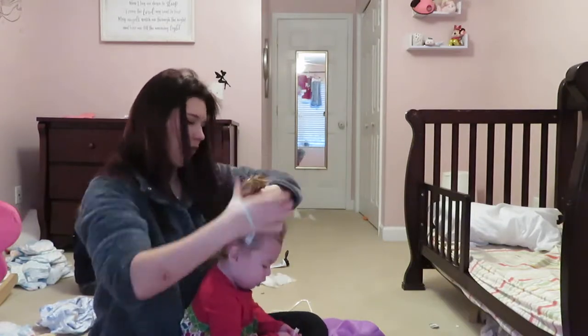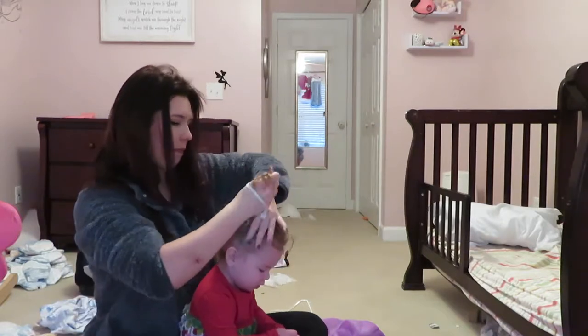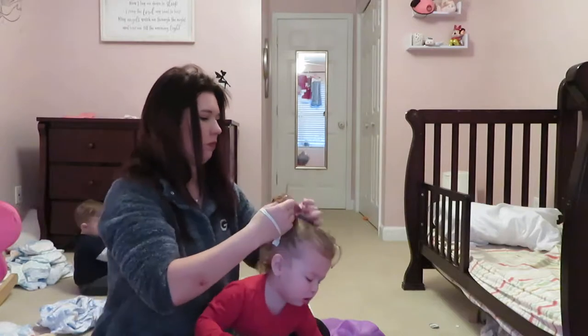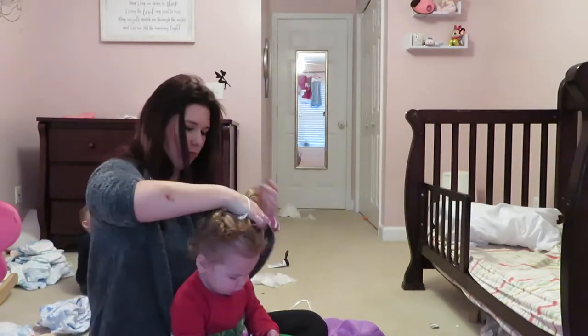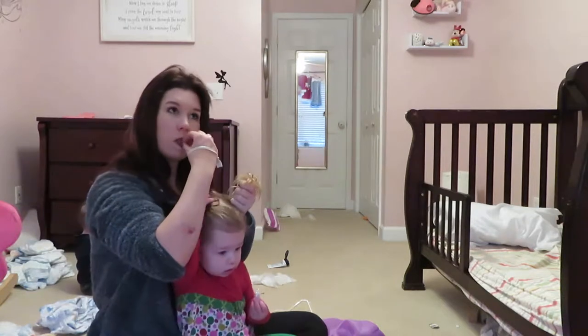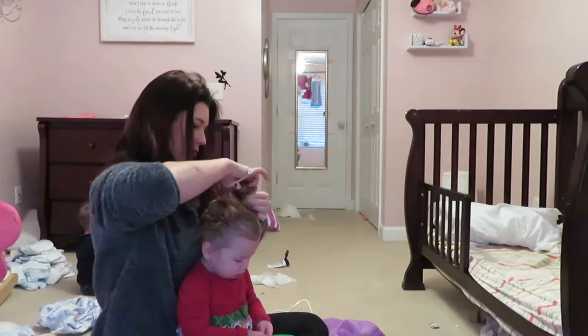Now, this outfit, I can't really tell you where it came from because I got it from a local consignment shop. I got it for about $4.50, which is a great deal. Her other Christmas outfits cost a lot more than that. But this was only $4.50 for this cute little red and green polka dotted top. And the pants came with it as well.